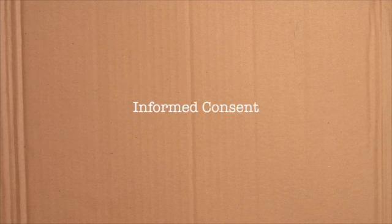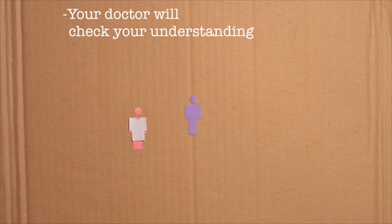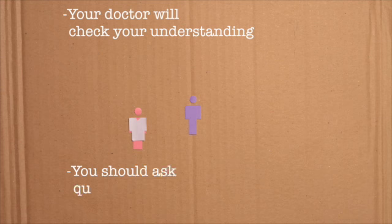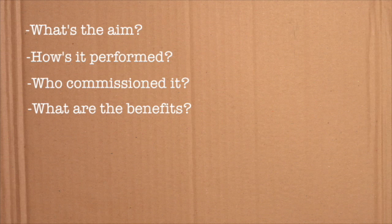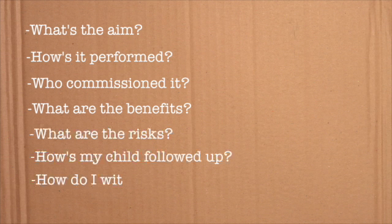You can't properly agree to something unless you know what you're agreeing to. This, in a nutshell, is what informed consent is about. Before a doctor can accept consent from a patient or parent, they must be sure they know what they are consenting to. Before you can consent for you or your child to be in a trial, some important things to know about the trial may be: what's the aim of the study? How's the study being performed? Who has commissioned the study? What will the benefits of the study be? What are the risks? How will my child be followed up? And if I want to, how do I go about leaving the study?